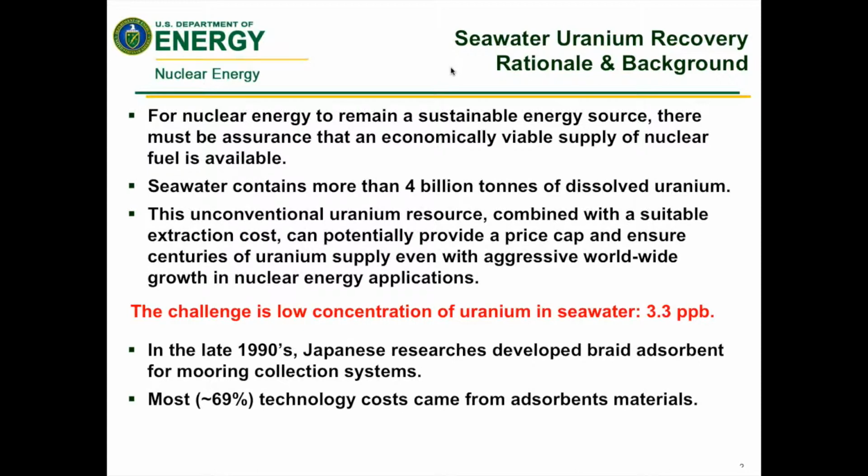So in this case, we have almost a sustainable uranium resource for nuclear energy to deploy. But the challenge here is the low concentration of uranium in seawater. It's only at the 3 ppb level, exactly 3.3 ppb, if you correlate to the salinity.